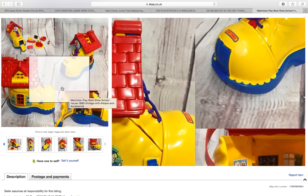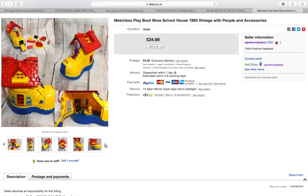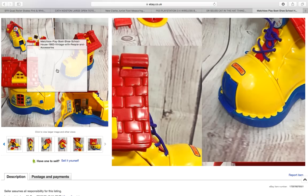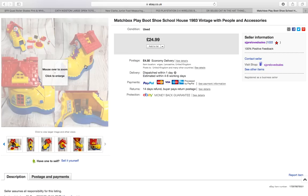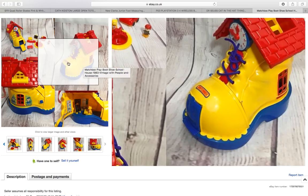I remember this one, and I had a green tree house as well, which I would love to find out in the wild. I probably wouldn't actually sell that. I'd probably keep it. I think the roof of the tree house used to come up. I can't remember exactly what it was called, but yeah, I definitely want to find one of those.